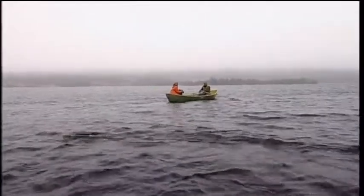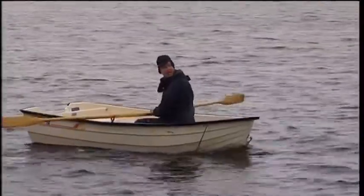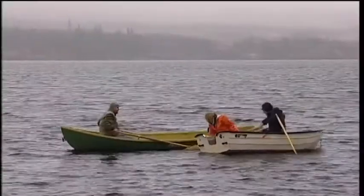Although we kept on for several hours, we didn't catch any fish. But fortunately, we met someone who had more luck than us.